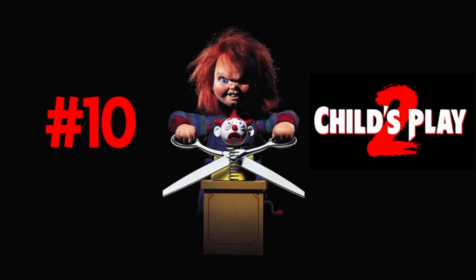At number 10 is going to be Child's Play 2, the Toy Factory chase scene. This is a clever sequel. It's a lot of fun and probably one of my favorite sequels of all time. What I really like about Child's Play 2 is that it opens in the toy factory and it ends in the toy factory. Chucky ends up tracking Andy to this factory.